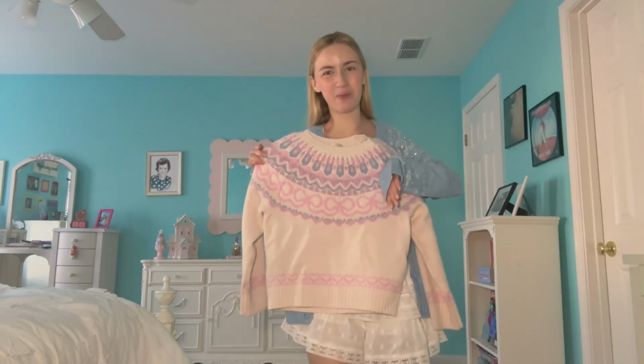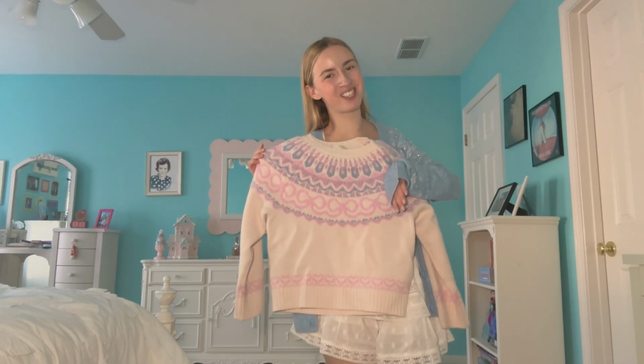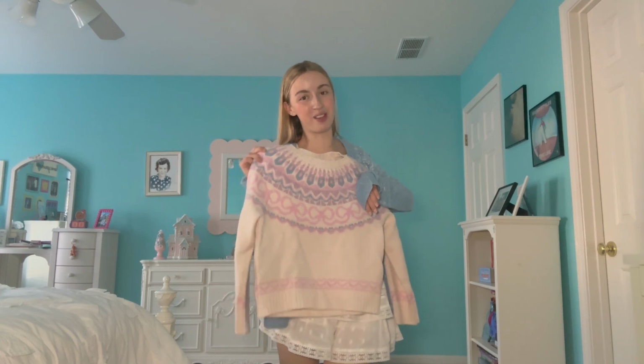Y'all might have seen me wearing this sweater in a couple videos. I got this at the Love Shack Fancy store in Charleston. Also a kid's sweater. It's just so adorable. Like, look at how beautiful that is. I love how feminine and just gorgeous this is. This is a pullover, so 100% accessible to me because all I have to do is just pull it on and take it off. So 100% obsessed with this find.